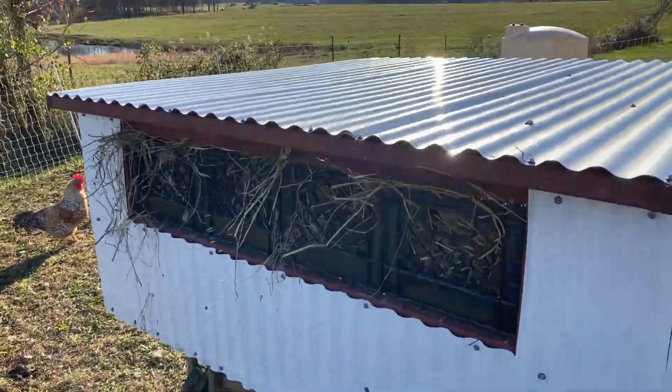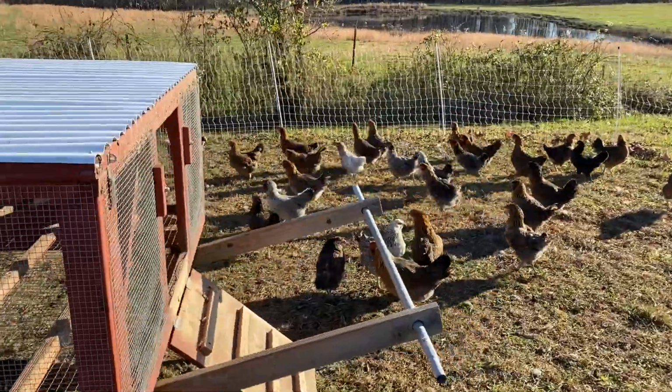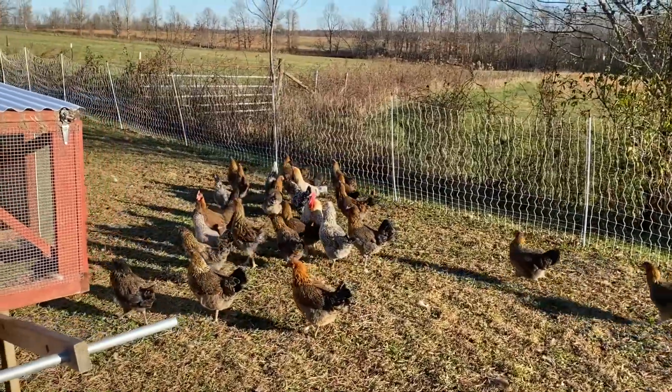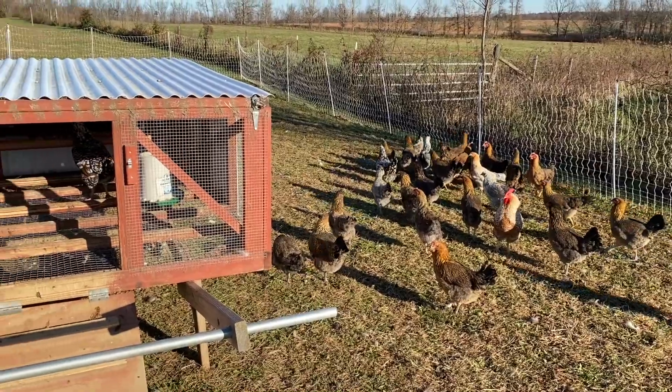These guys have laid about one egg in the last week and a half. So we're hoping they're just finishing up their molt. We know we're not gonna get a ton of eggs from them anyway this time of year, but it'll be nice to get a little bit more production once they're finished up molting here.